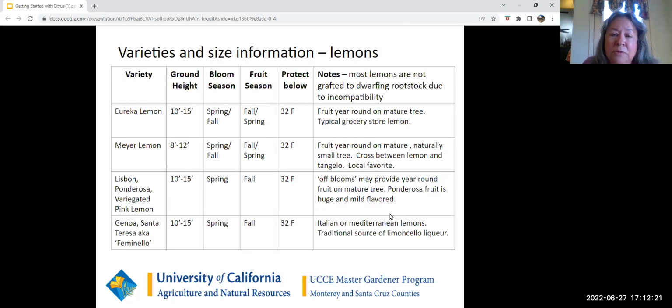There are several tables here that you may want to go through on your own. I grouped them by variety, so there's a lemon table. If I'm going to mention any of them, I'll just mention a few of the popular ones you may see in local nurseries. That first lemon, Eureka, is your standard grocery store lemon, a true lemon, and they tend to be a big tree.